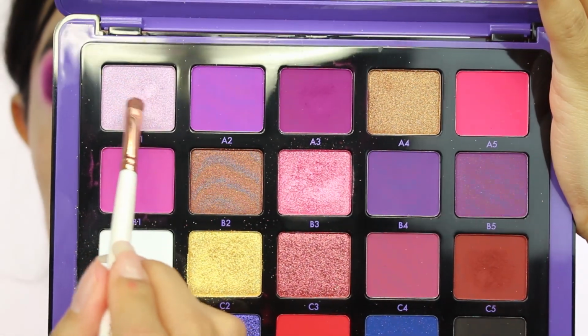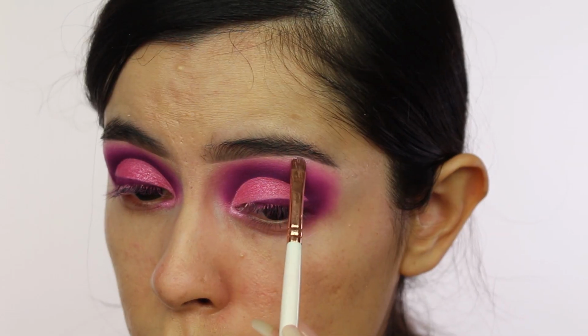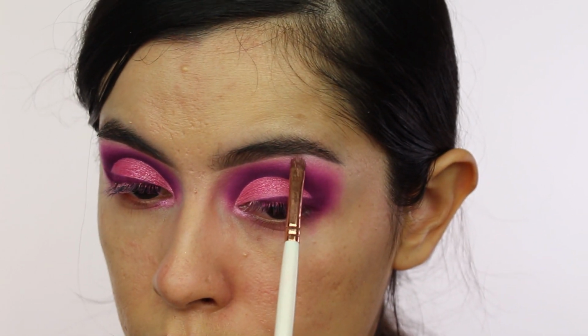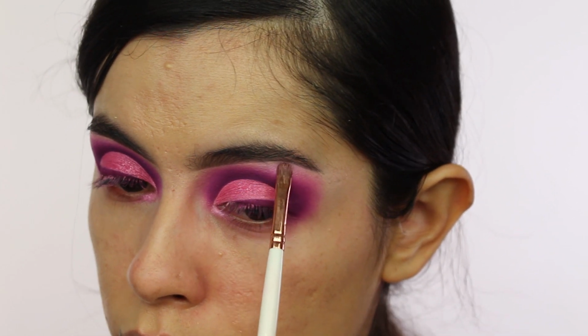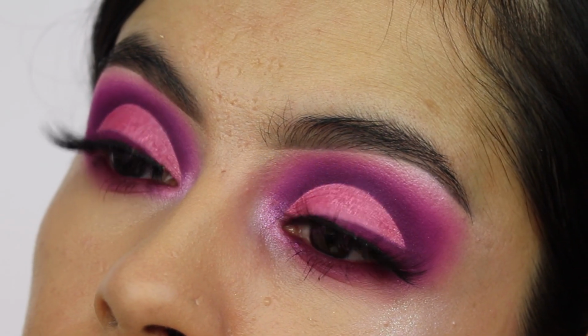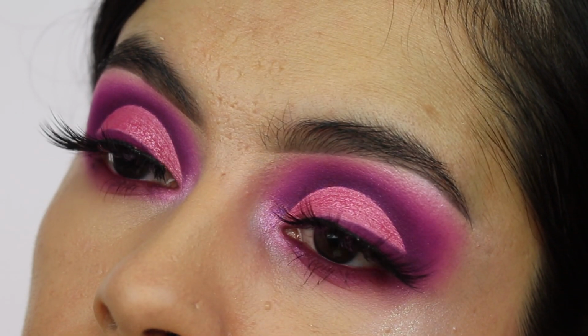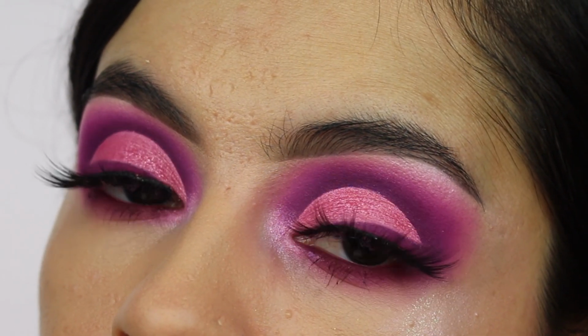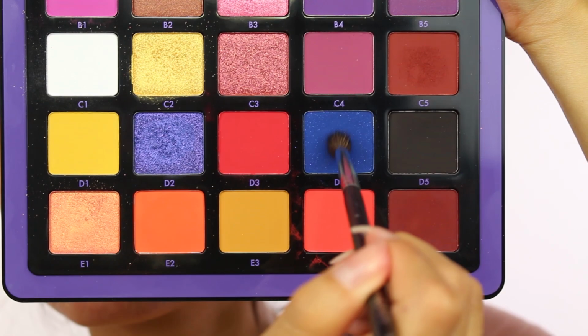Now this shade, I use it twice in two of the looks in this video. It's kind of like a pink purple iridescent. It's really pretty. It doesn't show up on camera that well, but this is the third look, and we'll go into the fourth one. Alright, you guys, we are on the fourth and final look.